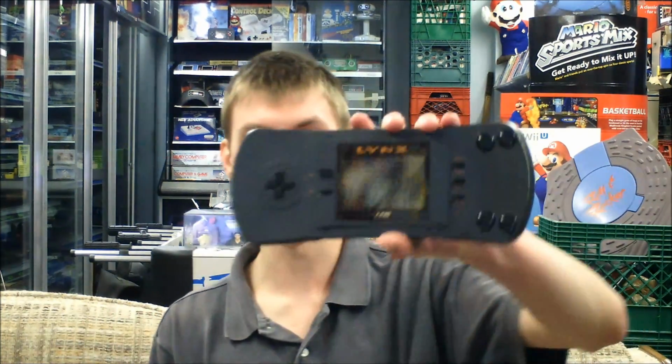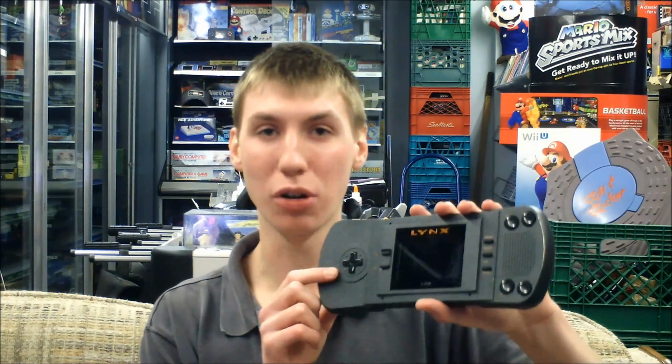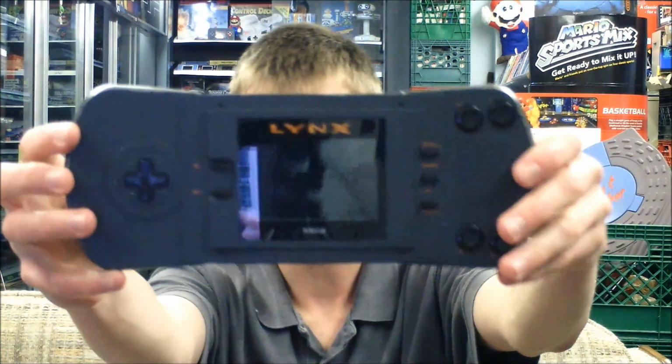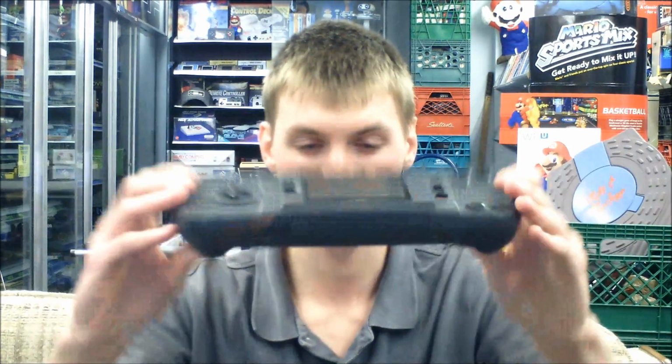But again, the console just kind of feels weird to hold. But if you're a collector, you should definitely try to get one, because it is neat. Especially the Atari Lynx 1. This thing is just massive. It's so cool showing it to people, because so many people can't even imagine that there is a portable console that could be this huge, because it is just absolutely massive.